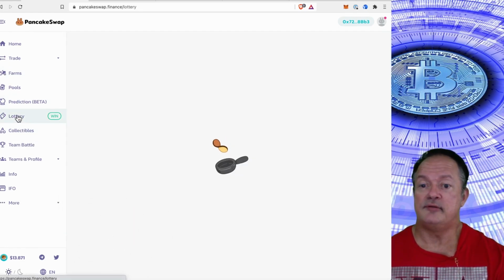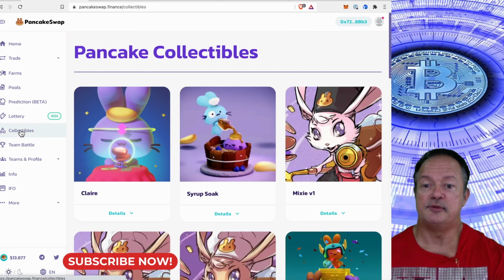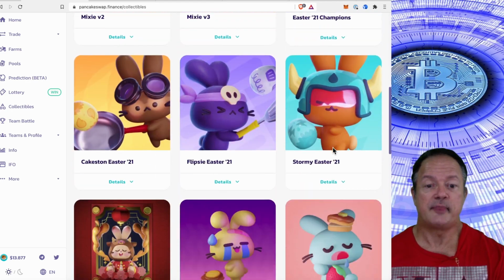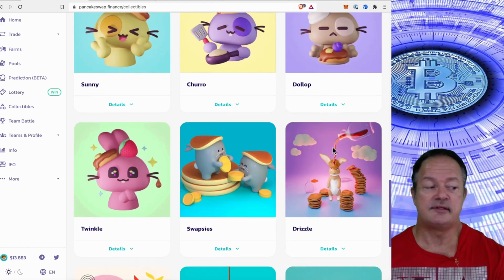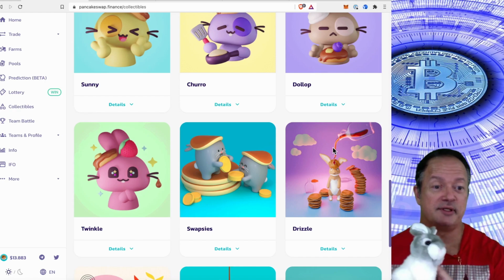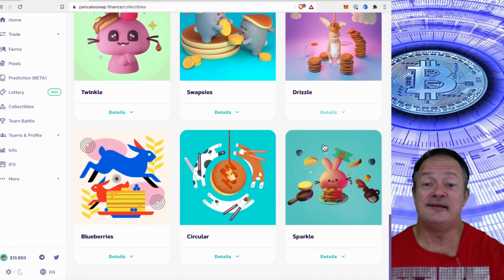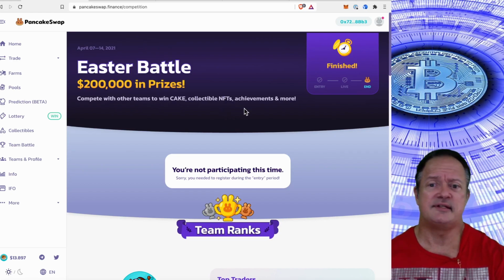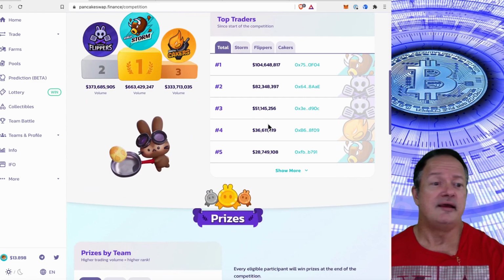And we have the lottery, which we talked about earlier. We've got collectibles, so you can buy some NFTs. If you find some of these cool, you can buy all these fun little rabbits. I got my own rabbit. No, I cannot buy this on Pancakeswap, but I kind of like this one better. Those are the NFTs you can buy. Then they have a team battle thing. I don't know much about it. You compete with other teams to win cake and collect NFTs and all kinds of things. You can read that yourself.